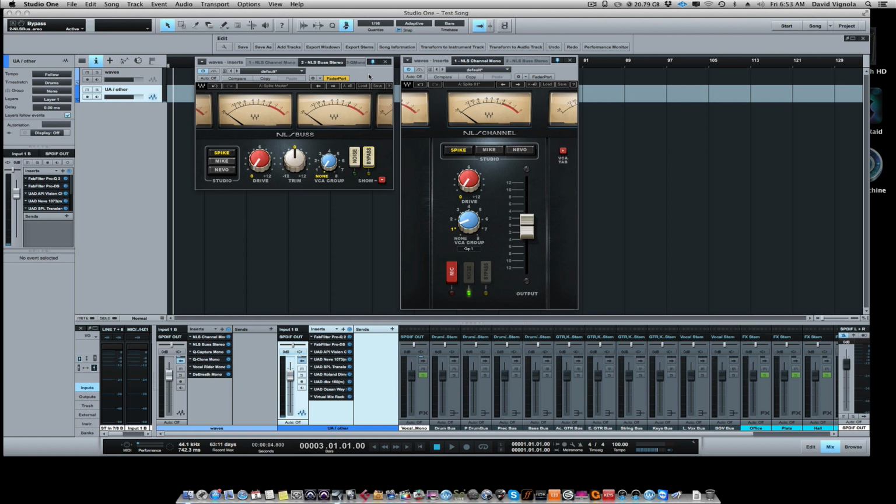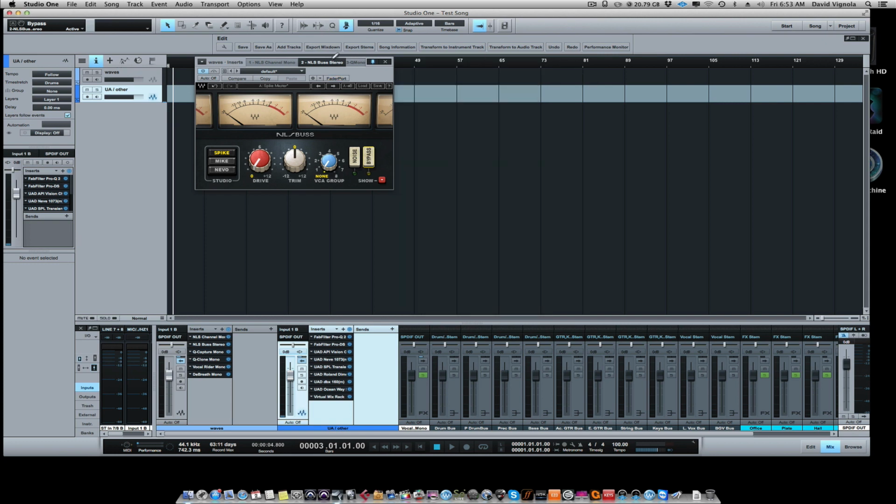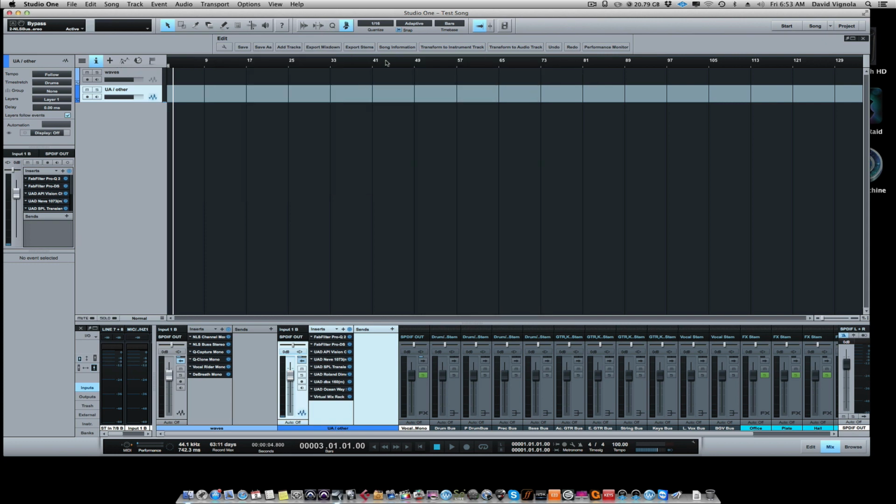I'm not saying I'm going to dump the VCC for this. They sound a little different from each other. And again, it's just another color palette that you can use to paint on your canvas, if you will. So that's the NLS by Waves. Great plugin.